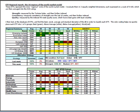The EFA strength rating is 63. The SPY's rating for strength is at 56, and so this places the global equities in a stronger position than the U.S. So right now, global is leading the U.S. Inside the U.S., the strength is in small caps at 61, tech at 59, large caps at 56, and then weak mid caps at 50. The two strongest sectors in the world market model right now are emerging markets and the Euro 350. The two weakest segments are U.S. small caps, U.S. mid caps and U.S. large caps.